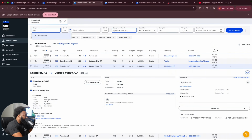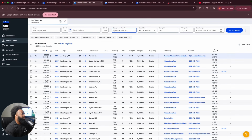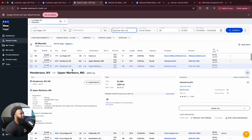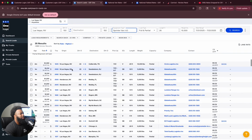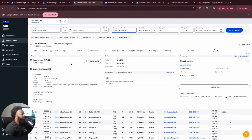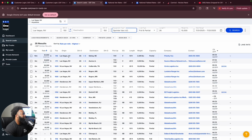So yeah, let's go to Las Vegas because I saw that in the comment section too. Not a lot of freight on here. So highest rate is going to be, what, $1,500 basically. Partial shipment, 24 feet. Seeing a lot of Global Trends. They're basically kind of like a TQL. 3U boxes. So yeah, not much to look at here. Not much of Vegas. Let's go ahead and look at the highest rate per mile, $1.10.